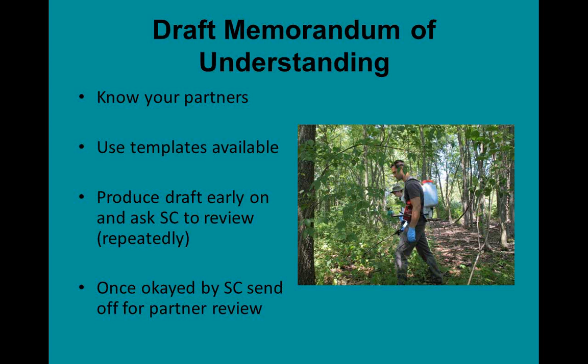Right now we have 49 signatory partners and 4 non-signatory partners. But even if you haven't signed our MOU, that doesn't preclude you from working with us. There are a number of folks that we work with who have not signed on, but they still work quite readily with us, like ComEd or the railroads in this area. So make use of templates available. There are plenty of Memorandum of Understanding templates available online. We have ours posted on our website. And then go forth.